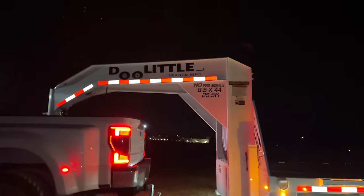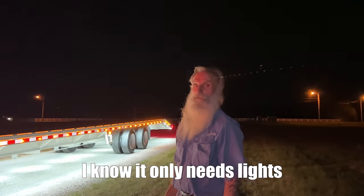And in a couple weeks, we're going to go back to Doolittle, me and you, and we're going to pick up my black Doolittle trailer to match. Now we just got to get lights and paint. 80 to 100 rock lights we put on so that it's lit up like this one is.